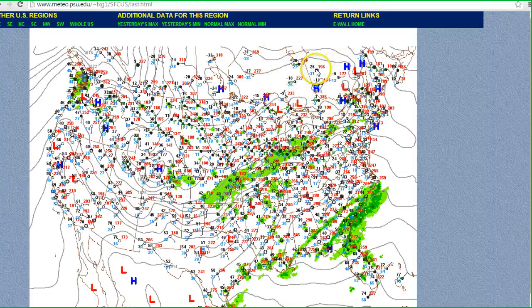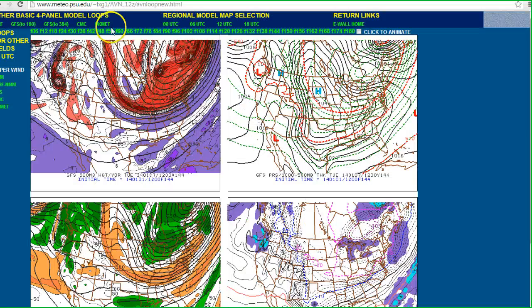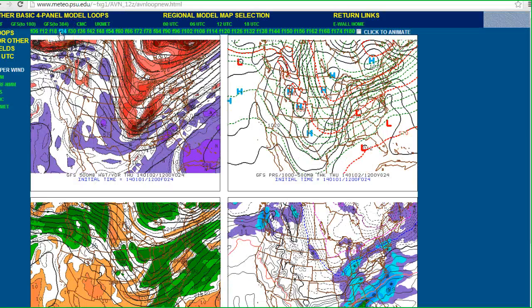We can see these temperatures. Look at this, minus 26 here, minus 18, and 1 degree here. And this air will just spill across the Northeast over the next few days as this storm system here will move on out. Let's take a look at your Thursday morning.